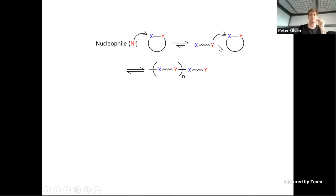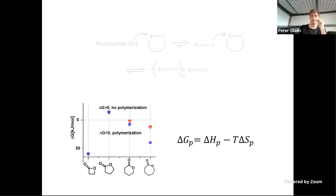Very important here is that this is an equilibrium reaction. And being an equilibrium reaction, it is dictated by the thermodynamics of the system. The figure here at the left corner visualizes different lactone monomers and their polymerization behavior at standard conditions. These standard conditions are 1 mole concentration and 25 degrees. As you see here, all except the 5-membered ring are polymerizable at these conditions. However, if you really cool the system to say -40, you can actually achieve polymerization of gamma butyrolactone as well. That was discovered just, I think, five years ago.